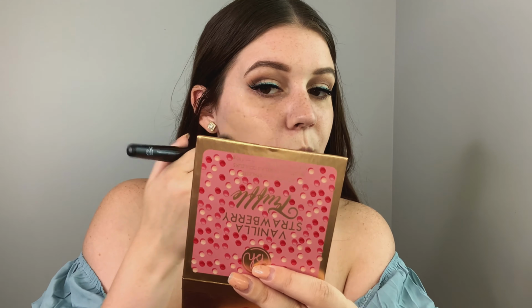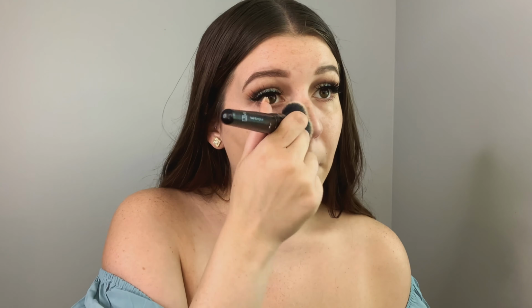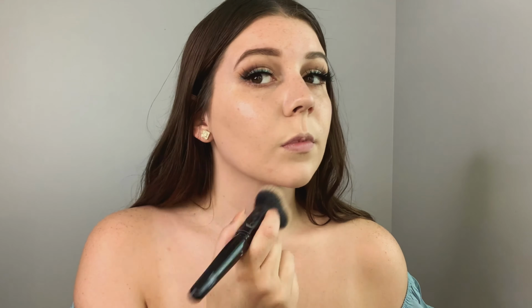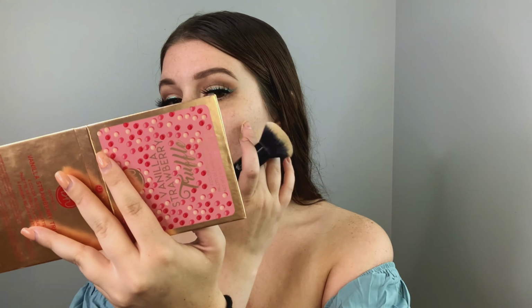Now I'm just taking my e.l.f. primer and I just primed my face, and then I'm taking my Skin Feels Good from Lancome. Guys, I love this. If you have dry skin, you really need to try it out, especially for the summer. It's super nice and lightweight, but you can really build it up, which is something that I really do love about it. So this has been my go-to foundation / tinted moisturizer for the past few months. I love this.